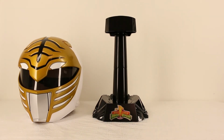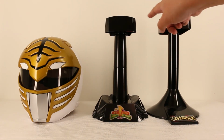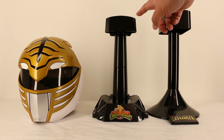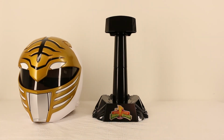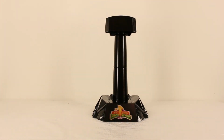So yeah, it's still very reminiscent of the original stand. The original stand's just a hair taller, I think. You can't see it on this angle, but it's just a hair taller. But yeah, it serves its purposes for sure. And I do like the detailing on the bottom. All right, let's put it on and see how it looks. So, okay.